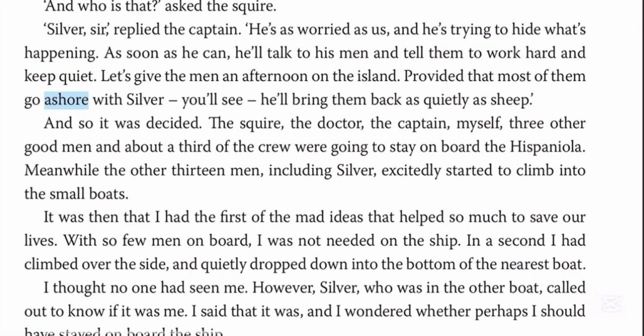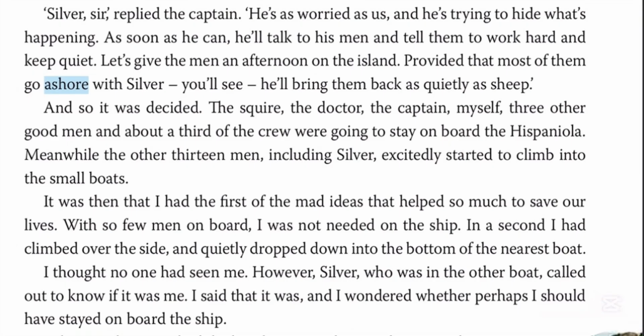Silver, sir, replied the captain. He's as worried as us, and he's trying to hide what's happening. As soon as he can, he'll talk to his men and tell them to work hard and keep quiet.